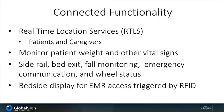And additionally, when a doctor comes by, many of these beds are now incorporating EMR access, where a doctor can swipe his RFID across the bottom of the bed, and the EMR immediately comes up, and you can see what are the patient records for the patient that's lying in that particular bed.